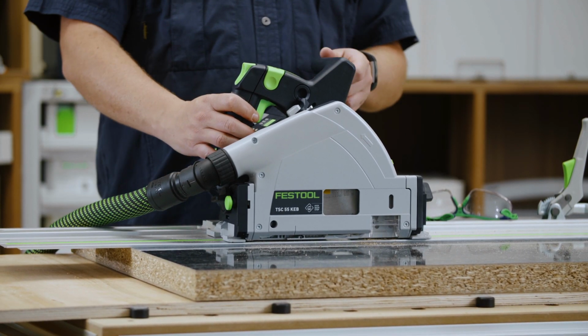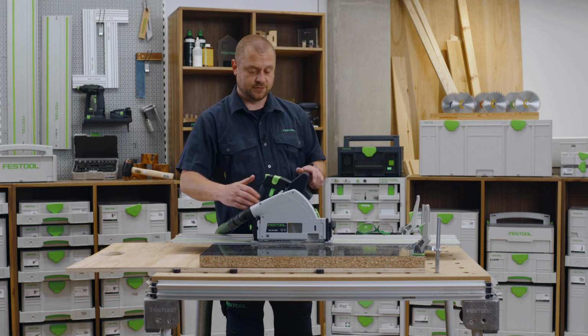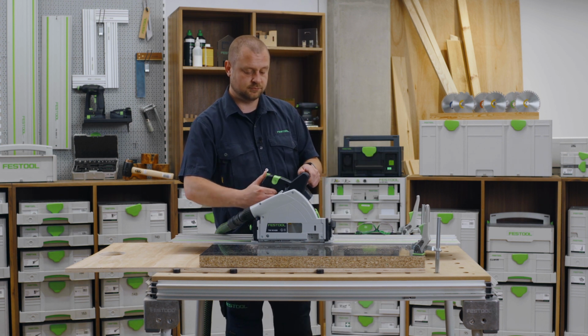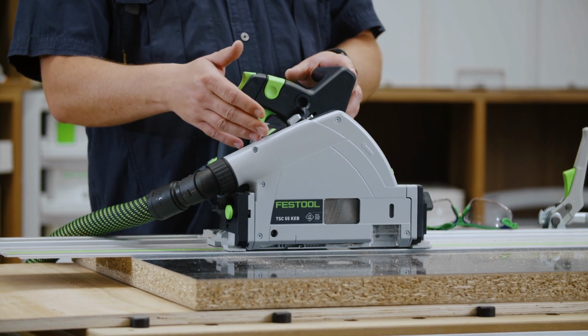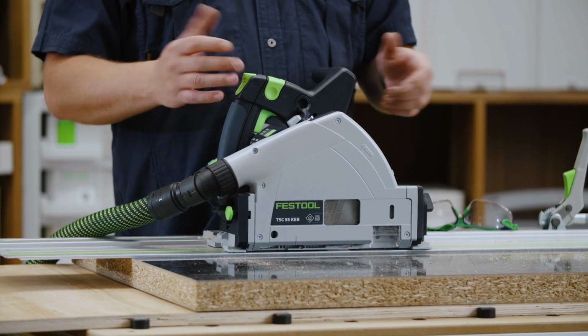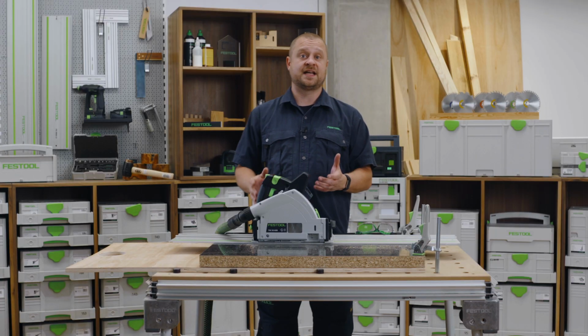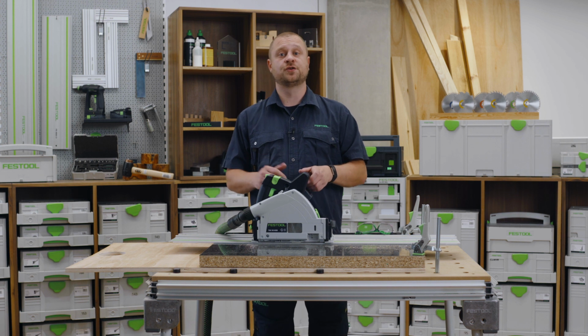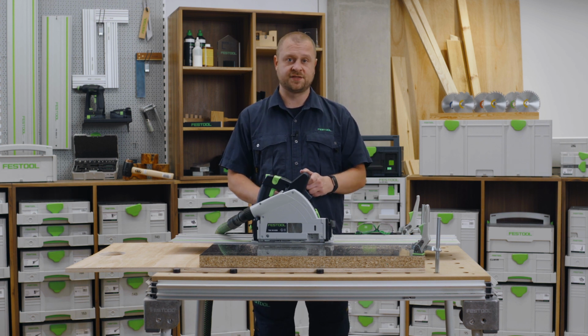To start working again, all I need to do is let go of the trigger and restart the plunge saw. No damage is caused to the blade or tool, and it's again safe to continue working. The KickBackStop technology works as the saw will detect if it starts to leave either the material or rail surface.